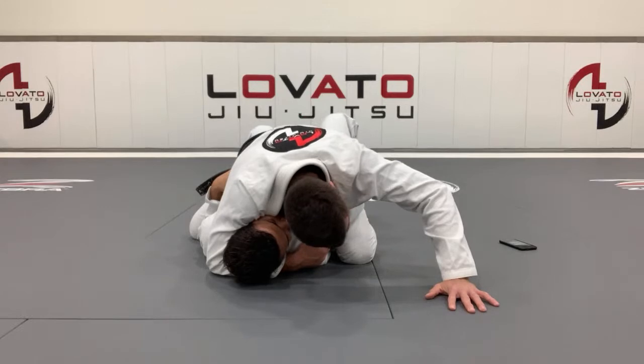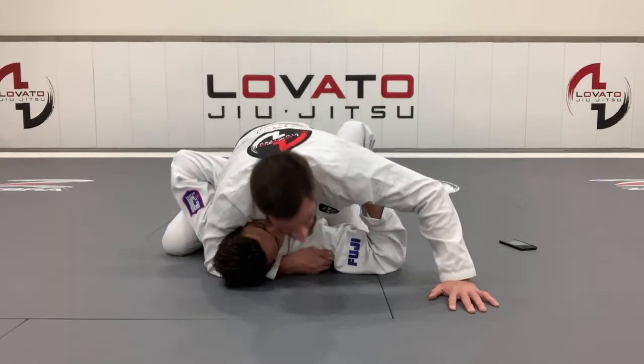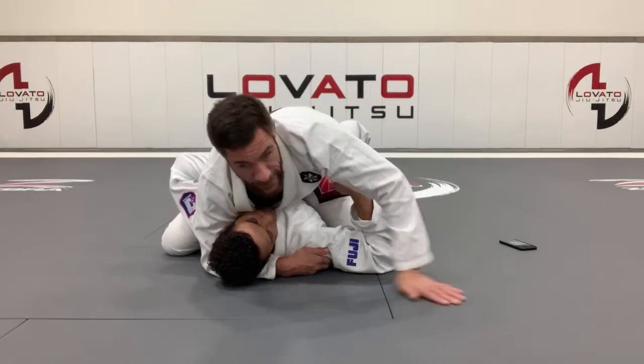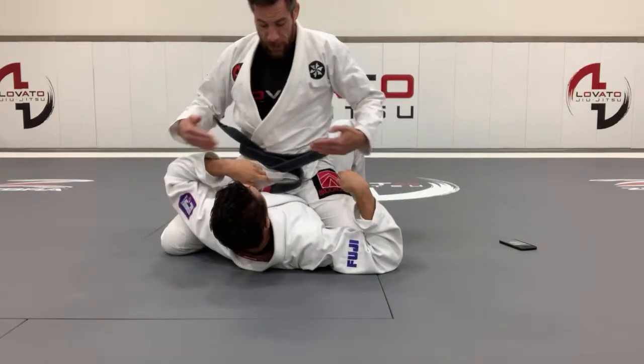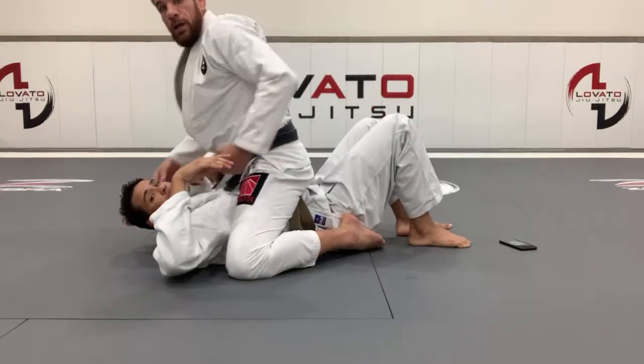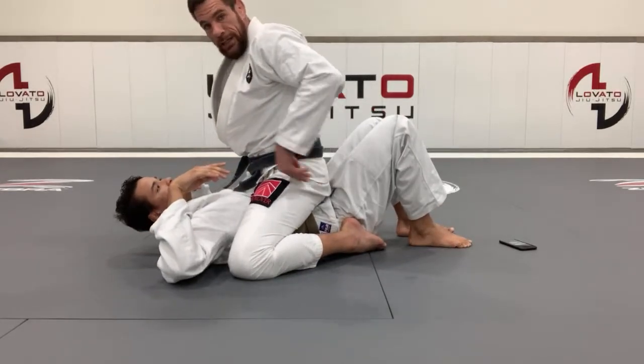Sink down. Now he switches again. Boom. I took more space. You see my knee came up one more time. Now, look where I am. I'm all the way onto his sternum, okay, the top of his ribs.